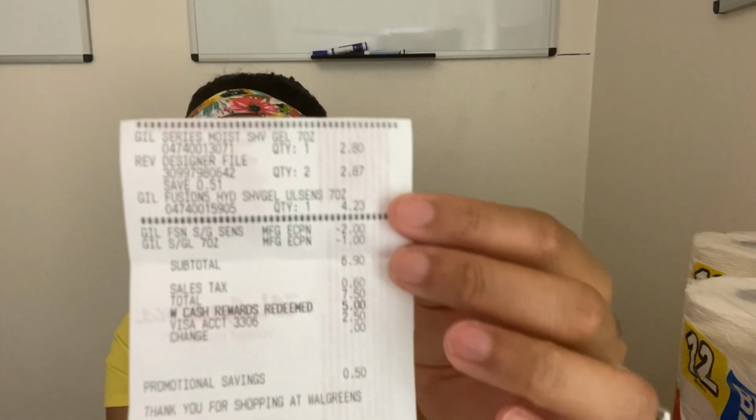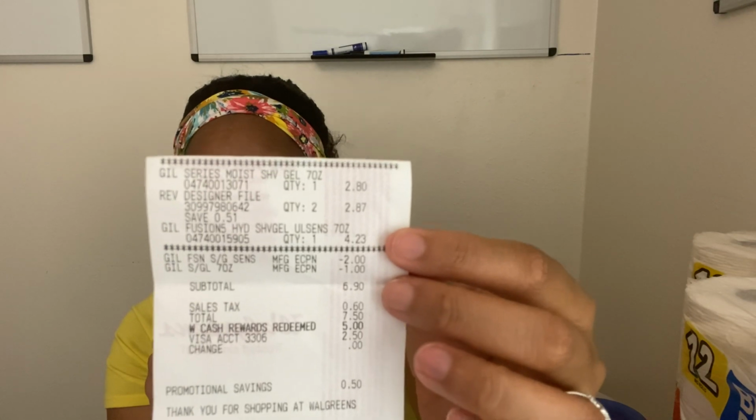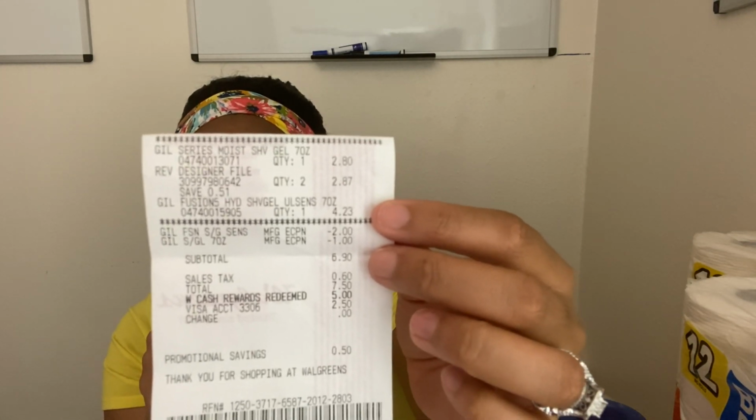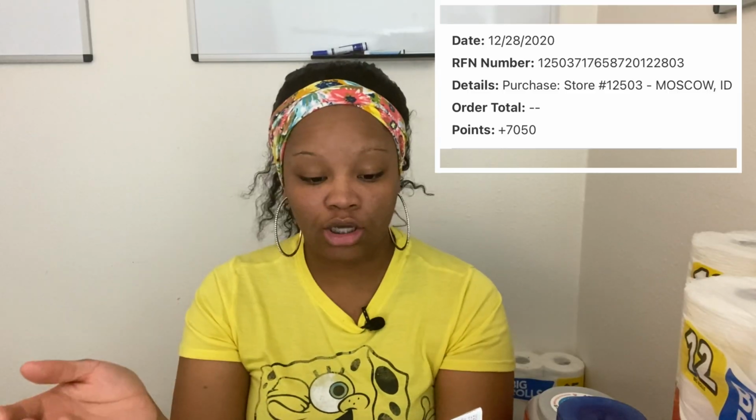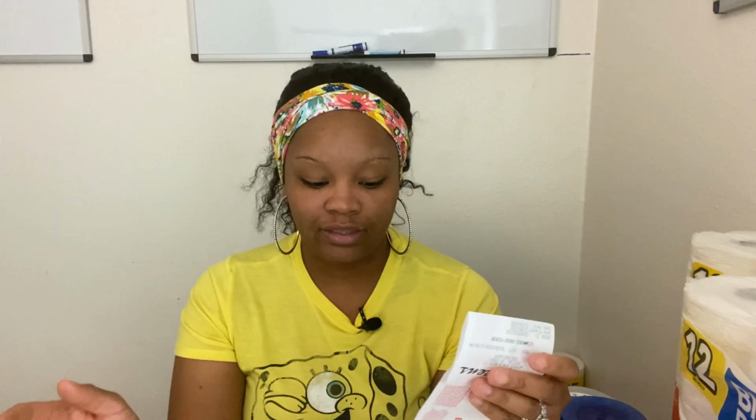And so as you guys can see here, everything rung up. Both of the digital coupons came off. And so it brought my subtotal to $6.90. In total, I got back $7.05. So I paid $6.90 and I got back $7.05. So that made this transaction completely free, plus a 15-cent moneymaker. And so that is everything that was in my online pickup order. So that was a nice free transaction.